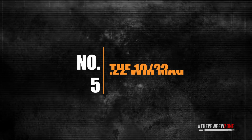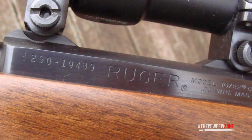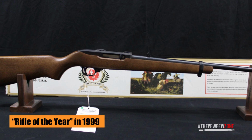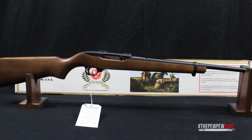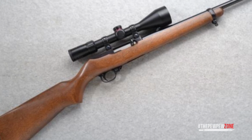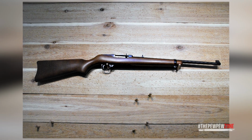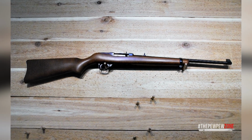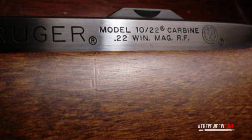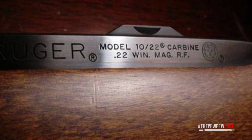The 1022 22 Win Mag. Ruger produced another version, the 1022 in 22 Win Mag. This rifle won the title Rifle of the Year in 1999. What began so well did not come as a guarantee for its success. Much the opposite. This rifle did not survive for much longer and disappeared in obscurity. Its missing popularity does not diminish its design. It was great and came with a good look. But that was not enough. People wanted it chambered in 22 long rifle, so the 22 Win Mag version was doomed from the beginning.